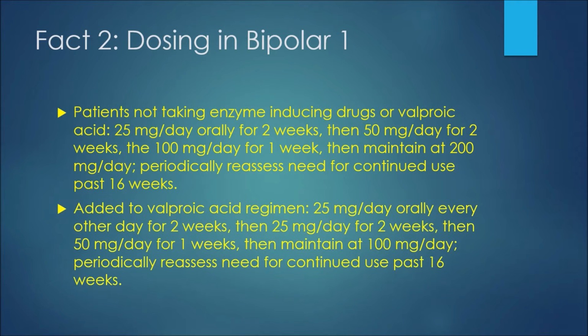For patients using this medication added to valproic acid, they would use 25 milligrams per day orally every other day for 2 weeks, then 25 milligrams per day for 2 weeks, then 50 milligrams per day for 1 week, then maintain at 100 milligrams per day, again periodically reassessing the need for continued use past 16 weeks.